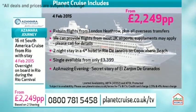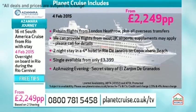And Azamara, this was very, very popular here. Now, this, of course, is, again, a trip of a lifetime. South America cruise from Rio with stay, and you get to see the carnival. You've got the 2-night stay in a 4-star hotel in Rio de Janeiro. You've got a single available there for you at a great price also, and you have got the As Amazing Evening. It's the secret story of, you pronounce that for me, Keith, the secret story of? The secret story of El Zanjan de Grandos. Oh, I knew you'd do it better than I would. You got return flights there as well for yourself. I like what you did there.